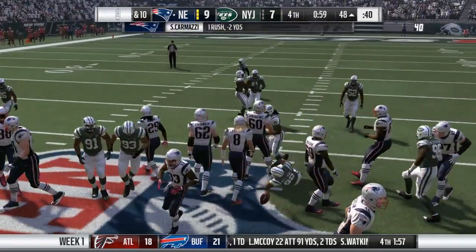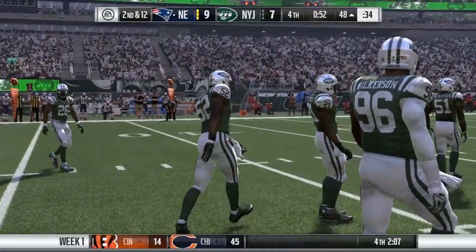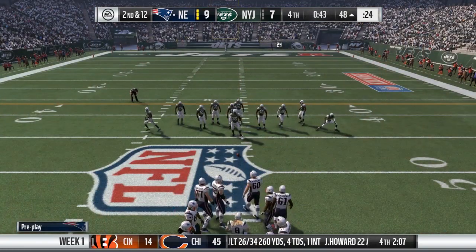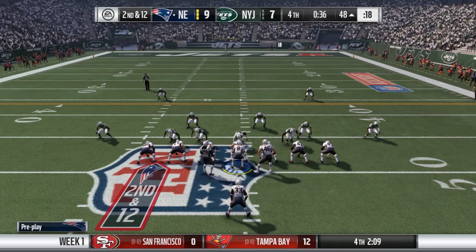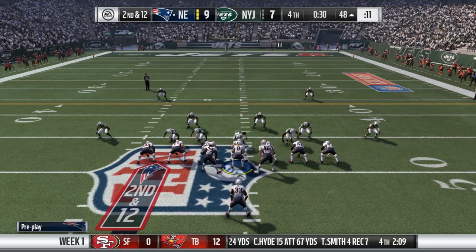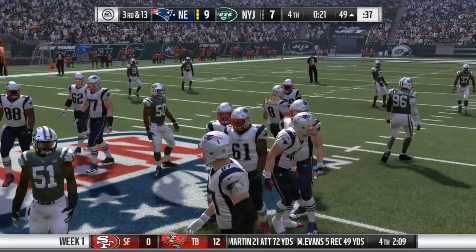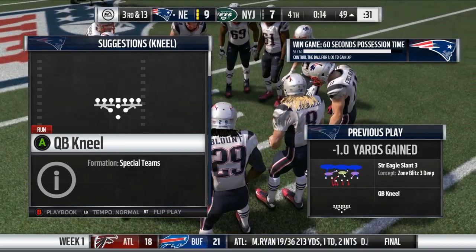The Patriots in the victory formation as they'll take the knee. They go down to a knee, and the new campaign off to a good start. It's a win here in week 1. They'll lose a yard that time, and that's going to lead to a 3rd down.